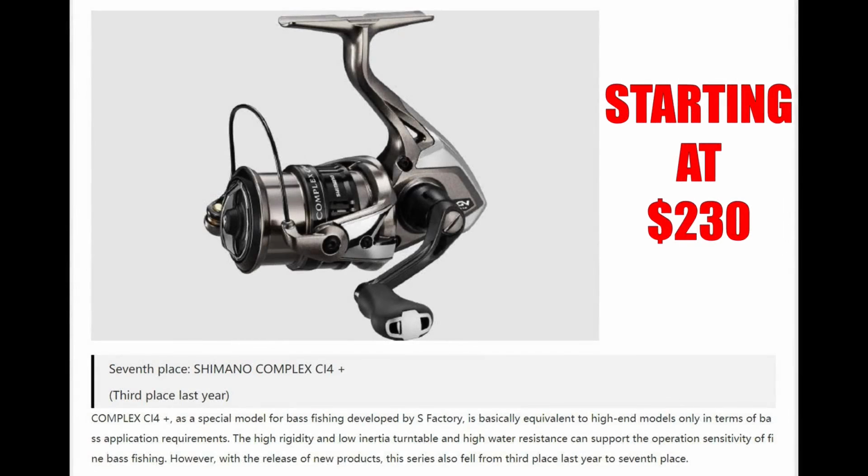So dropping down to 7th place in this year's poll is the Shimano Complex CI4 Plus. Now I say it dropped down because in last year's poll it was actually 3rd place, and the reasoning they give is that the newer models were introduced. Now, the Complex is a lower mid-range reel for Shimano, starting at around $230 at Digitaka.